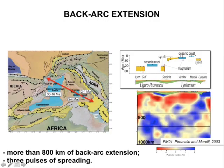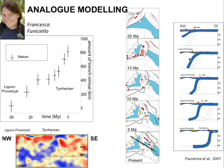that shows you that you have more than 800 kilometers of backarc extension. But it's not a continuous process; it goes in pulses. And we can measure at least two big ones: the first, the Liguro-Provençal, and the Tyrrhenian. So the backarc process, the retreat process, is not continuous, but goes with jumps. And this is a very interesting point to explore from a dynamic point of view too.